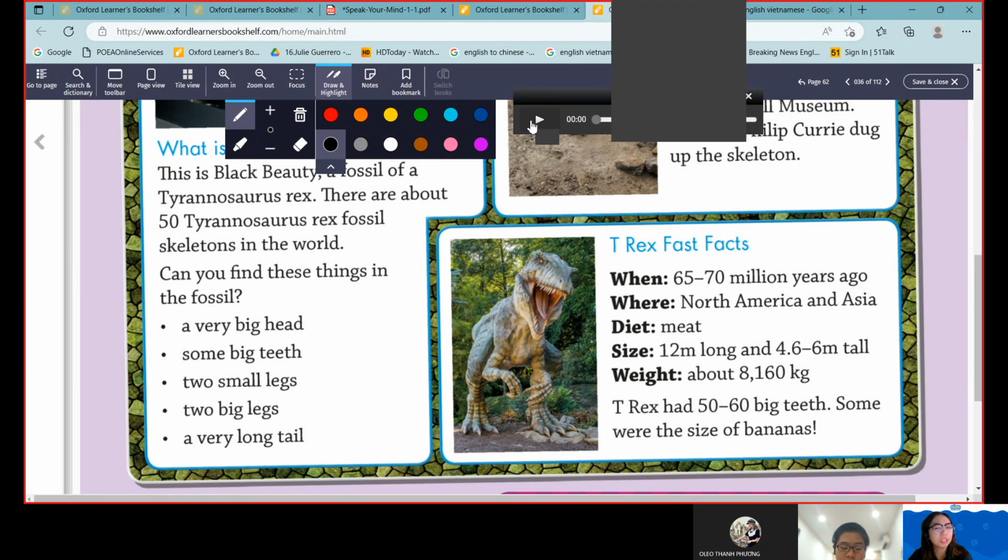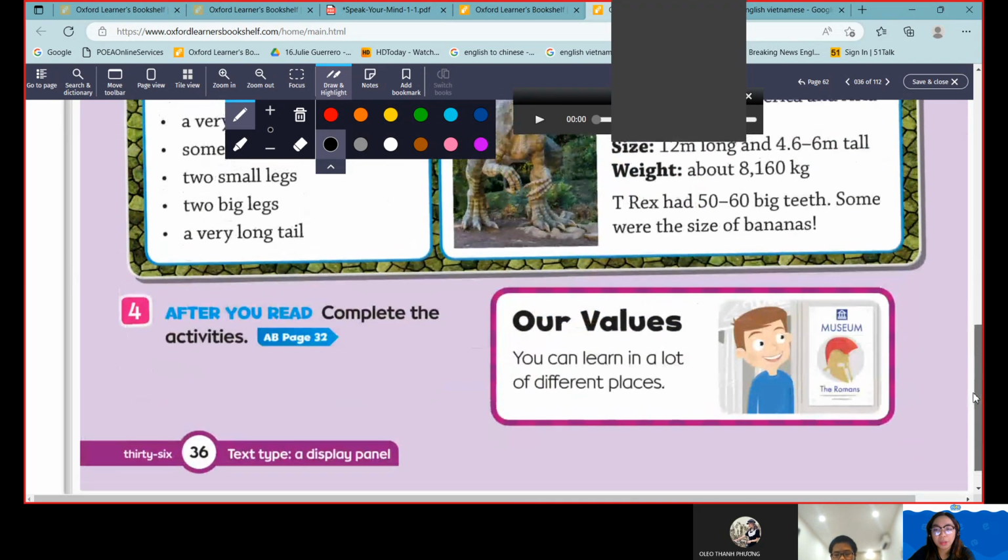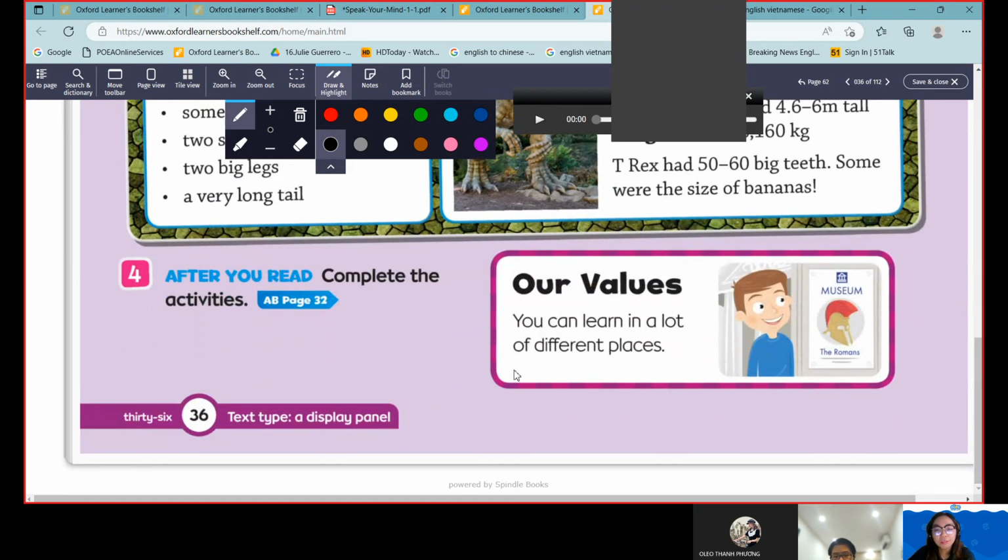Oh, very good. And how many teeth does it have? It has about 50 to 60 big teeth. Wow. So what does the size look like? The size is like a banana. Oh, so usually a banana will be like this. So it's a little big. And what's the weight? Its weight is about 8,160 kilograms. Wow, so heavy.